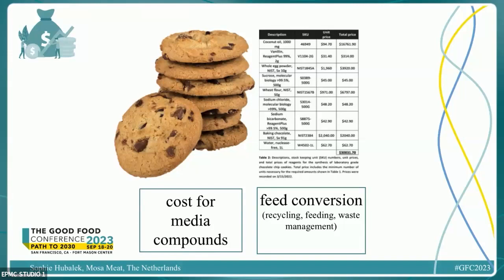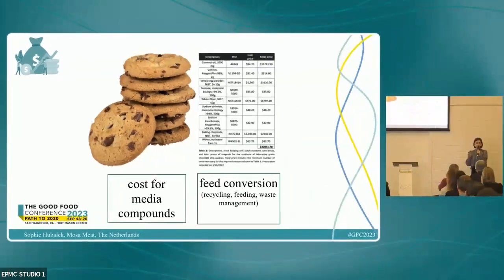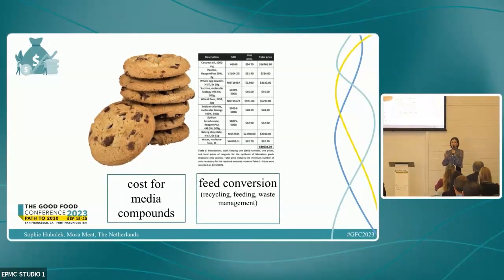Another reason for losses is that off-the-shelf basal media formulations are not tailored towards the specific cell needs. So here we need to apply minimum feeding strategies to decrease that loss. And regarding waste management, we've heard that algae can remove ammonia, for example, but we also need to figure out technologies that can remove or suppress the ammonia. So these are the considerations.